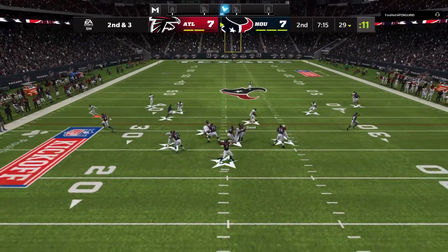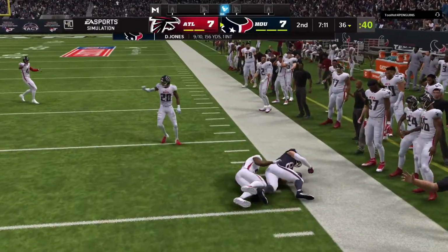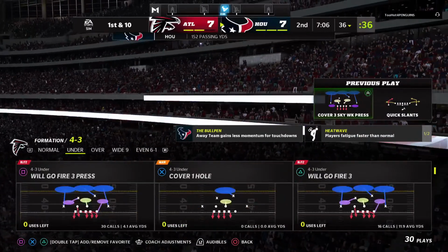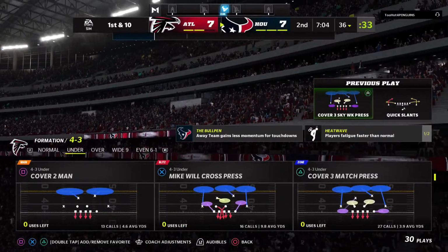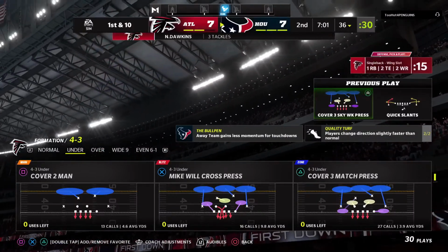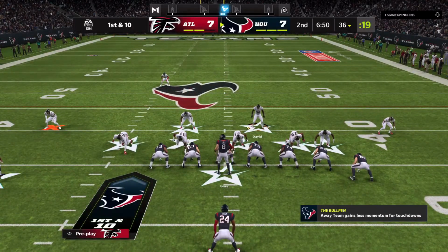From the 29, Jones. Throw right side, caught by Goddard, the tight end. I know the halftime's approaching, but I don't think he's going to want to take a break. That's his 5th catch. Yeah, they've really been targeting the tight end. So from the 36 now, 1st and 10.